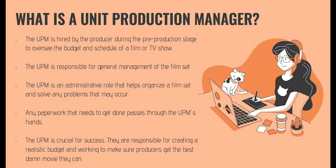The UPM is responsible for general management of the film set. There actually can be more than one UPM depending on how many shoots you have going on within one day. So if you have a shoot that is active in LA and you also have a shoot scheduled the same day in New York, there can be more than one unit production manager. Obviously, you can't be in two places at once. So if your budget allows, it is very common that you do see more than one manager, but it's basically in the name. You are the manager for that particular unit, whether it's in LA, New York, or Vegas or wherever you're at, that's where you're managing.